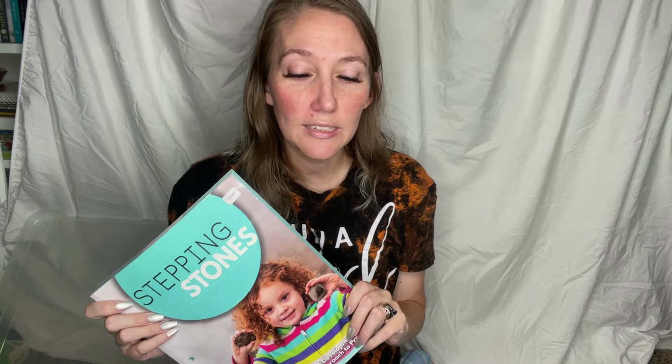It teaches them to cut, it teaches them to match things, it teaches them opposites, all kinds of things, and it ties it into God and to Scripture awesomely.